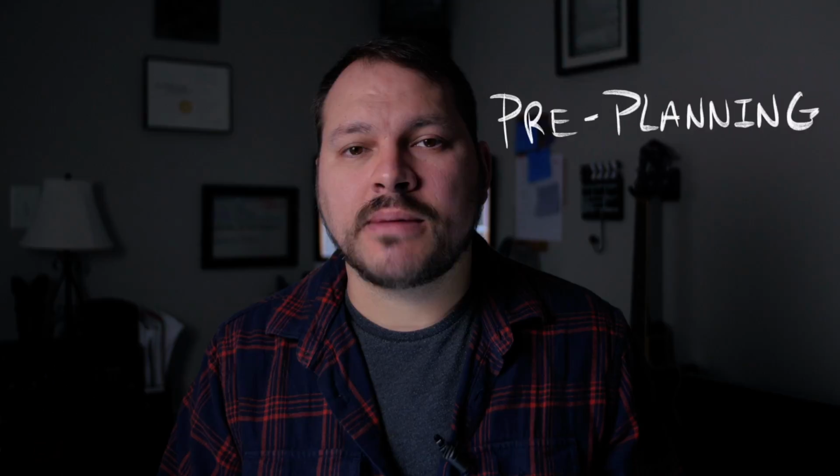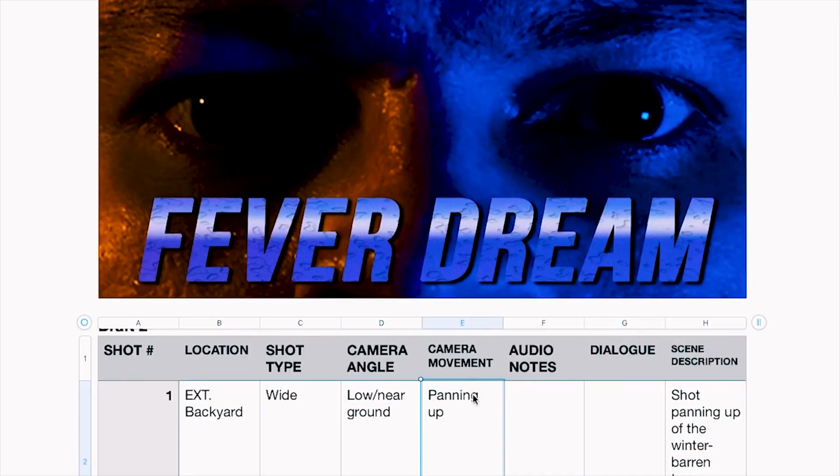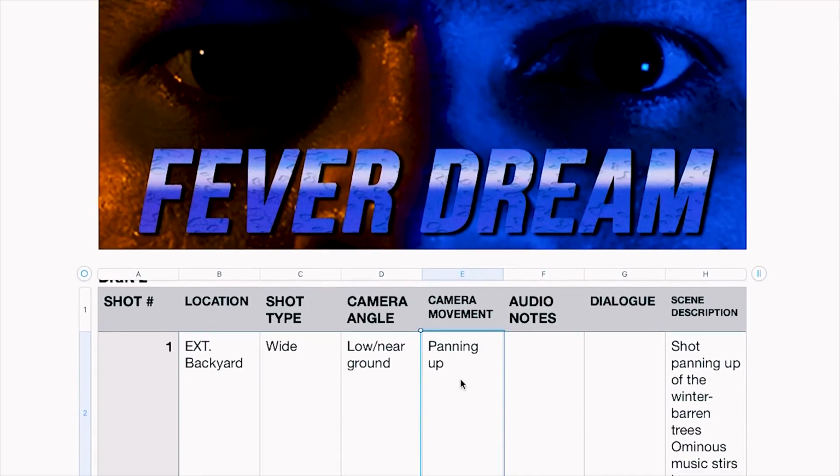Tip number 5 is to plan things out. Sometimes doing a run and gun style film is what's going to work out best for you, just making things up as you go along. But oftentimes you're going to have a more cohesive and just overall better story if you sit down and plan out things shot for shot. Draw storyboards if you have to, make a mood board, and write out a shot list.